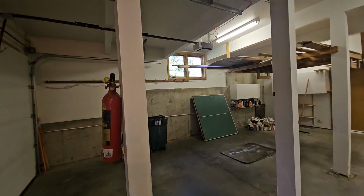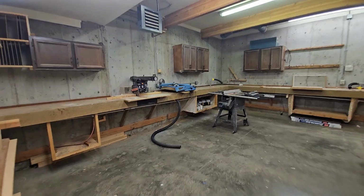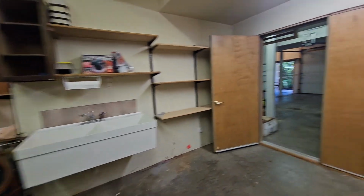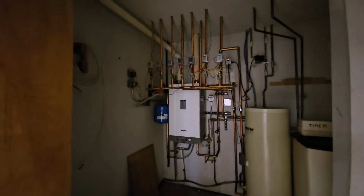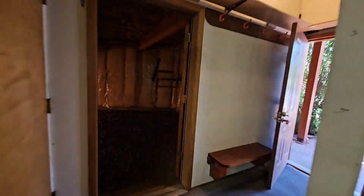It has natural light with a window here, plenty of room here, and then they've got it set up so that there is a workshop back here, which would be great for all your toys, for anything else you guys needed. And this is a huge area, a lot of room. They've actually got some really nice woodworking tools in here, and then they also have here the utility room, so you can see they've got radiant in-floor heat, a water heater, and then they have this unfinished area, which provides a lot of opportunity.